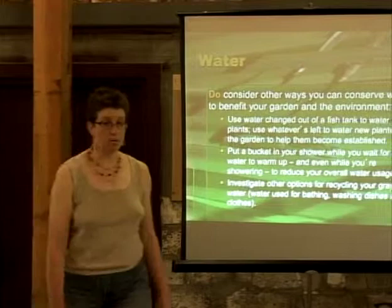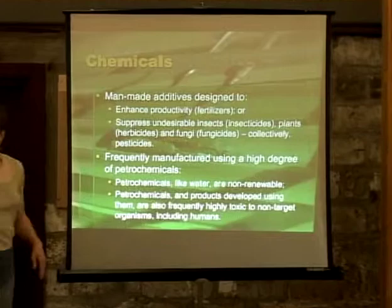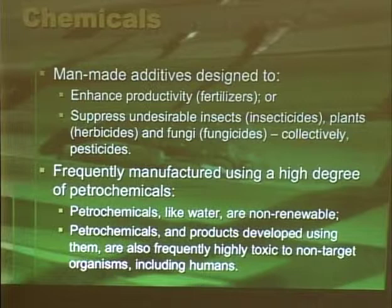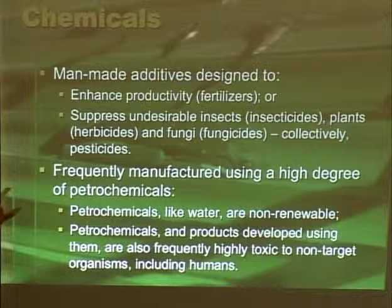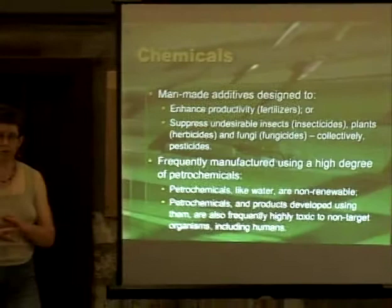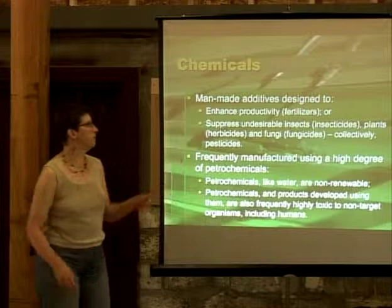All right, chemicals. For the purposes of this presentation, chemicals are man-made additives designed to either enhance productivity, what we would call fertilizers, or designed to suppress undesirable insects, plants, and fungi. Okay, for the purposes of this presentation, there are organic chemicals, naturally occurring chemicals. All right, we're not talking about those. We're talking about man-made chemicals. They are frequently manufactured using a high degree of petrochemicals.